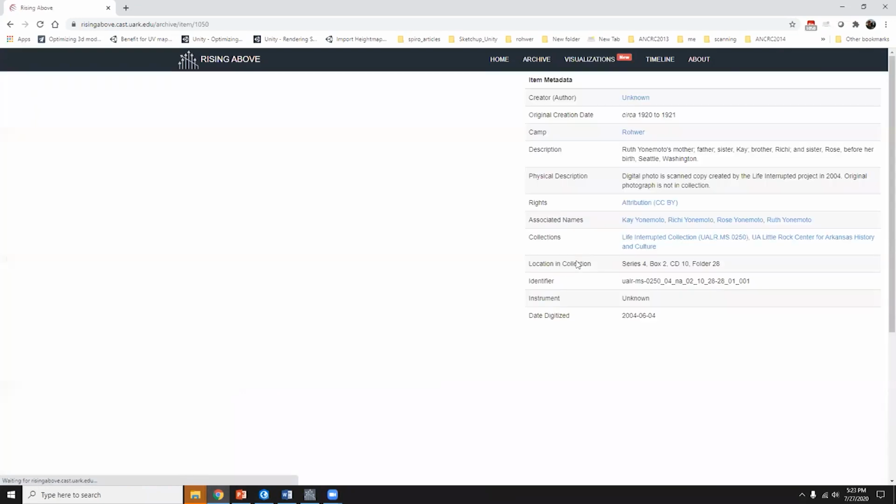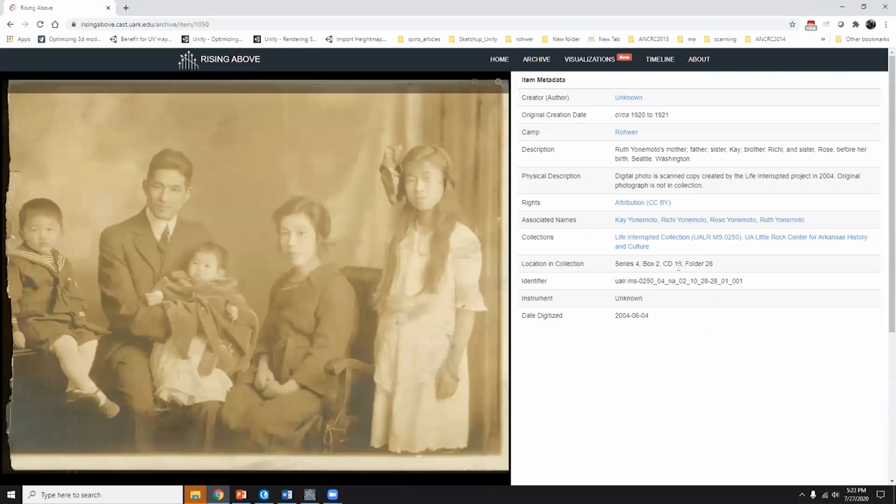When you select an item from the archive, we have metadata associated with that item. This includes traditional metadata, including the name of the photographer, for example, in this case, a description of the item, a description of what we're seeing. But we also have all of the names that we have documented associated with each item. We have those names recorded as well.